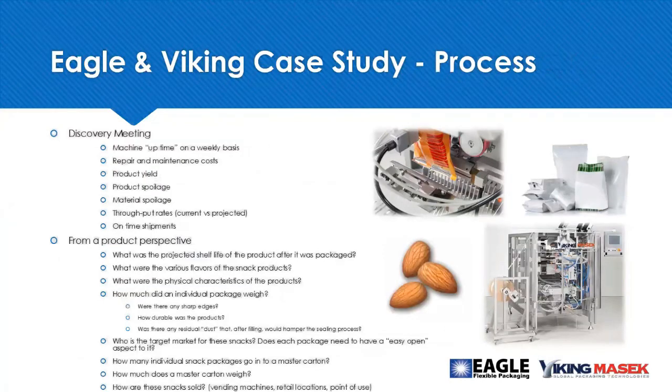So how do we start? What does this process look like? It sounds like there are a lot of issues that need to be addressed. How do we break this down? Using the old analogy, how do you eat an elephant? Well, you eat it one bite at a time.